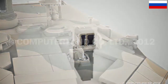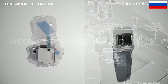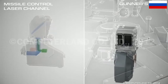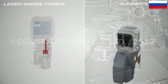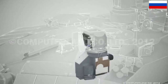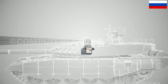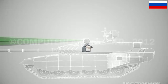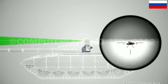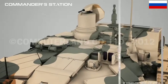The gunner's sight with two-axis independent stabilization of field of view is multi-channel. It has a sighting and a thermal channel, a built-in laser rangefinder, and a missile control laser channel. The sight enables the gunner to detect and accurately hit targets under any conditions. That is due to the improved optics and high-precision stabilization of the sight's field of view on both vertical and horizontal axes at 0.1 milliradians.